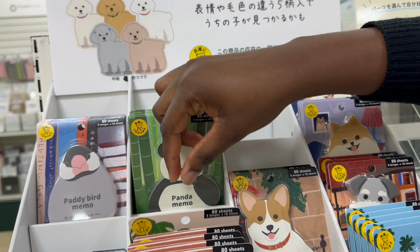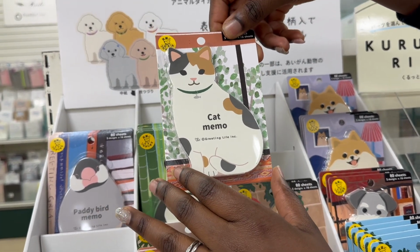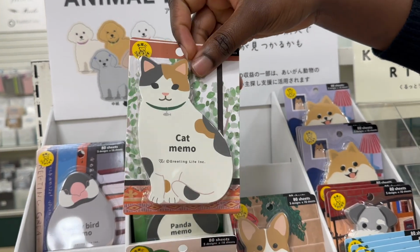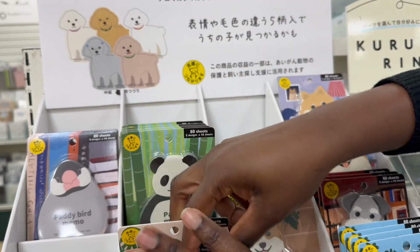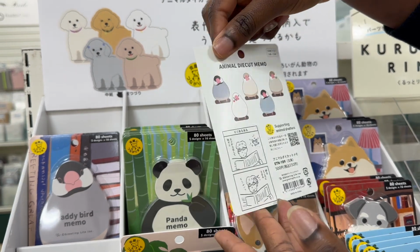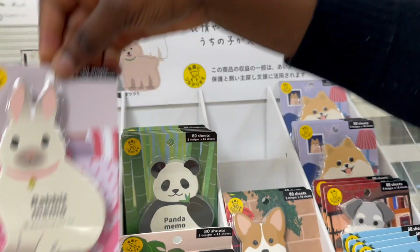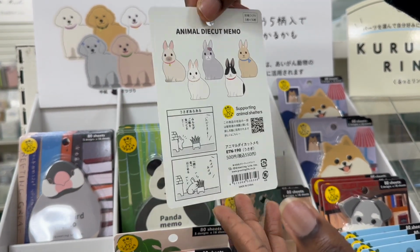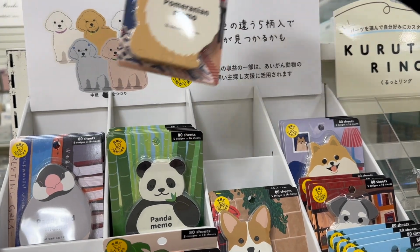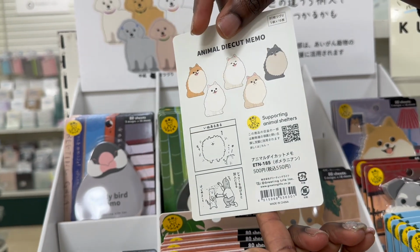Let's take a look at some of the different kinds of animals and designs that you can find on these memo pads. As you can see, there are a variety of different animals in this set. They have the panda, they have cats, they have birds, and they also have dogs as well. When you remove one of the memo pad pages, it will reveal a different design of the same animal. For example, this rabbit, there is a white one, there's a brown one, and so on. It gives you a bit of variety, and it's just really cool.